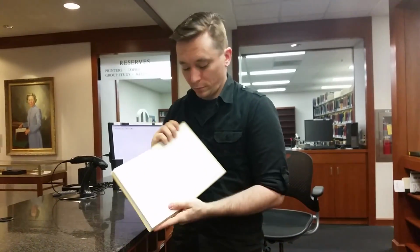Now let's look at another book. This is one of our books, so yes, you can check it out to their Carol. Yes! Just first make sure it's checked out to them, then check it back in, and then out to their Carol.